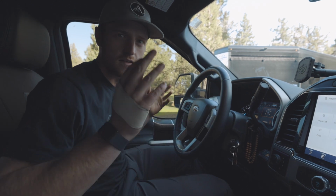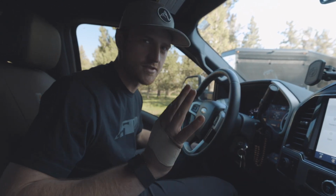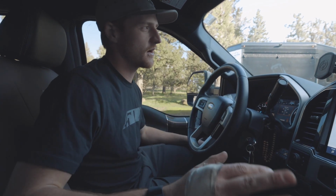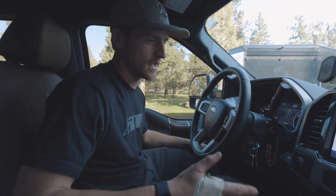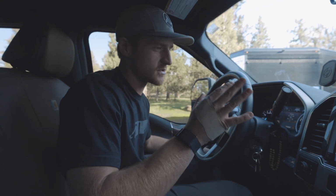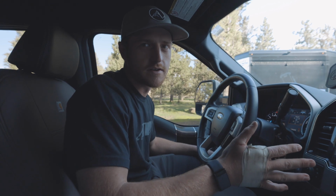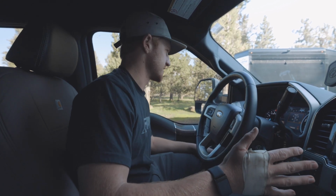Inside the Queen Mary. Why do we name this truck the Queen Mary? Because the Queen Mary was the sister to the Titanic, and it was a ship that was so fast during World War II that it could outrun the German U-boats. That's what we're doing. We're outrunning the U-boats in this thing.